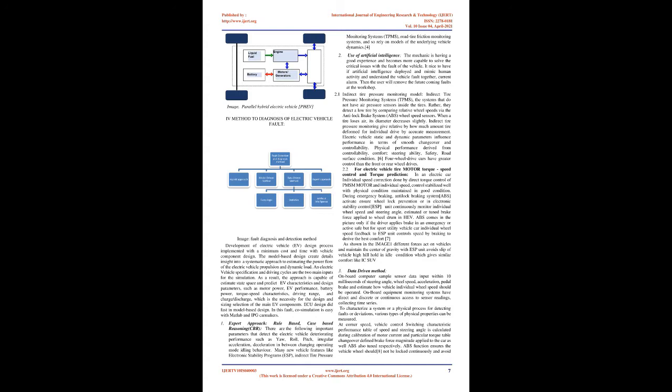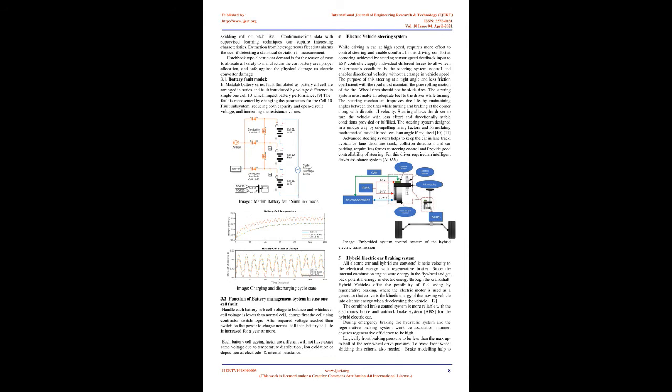Continuous time data with supervised learning techniques can capture interesting characteristics. Extraction from heterogeneous fleet data alarms the user if it detects a statistical deviation in measurement. Hatchback type electric car demand is for the reason of ease of allocating all safety features to manufacture the car, proper battery area allocation, and safety against physical damage to the electric converter.